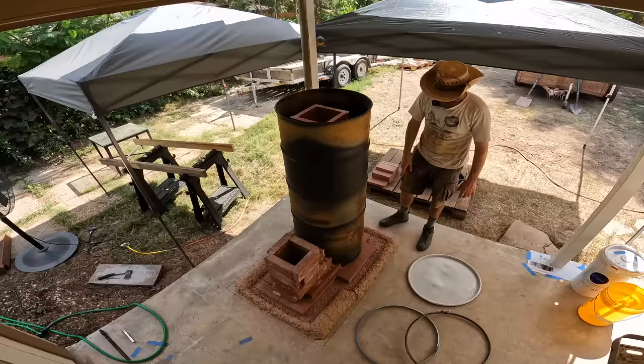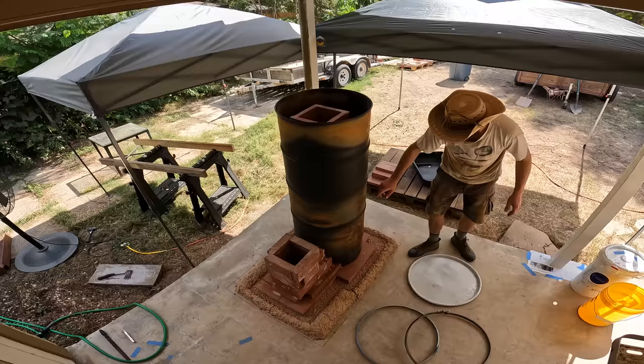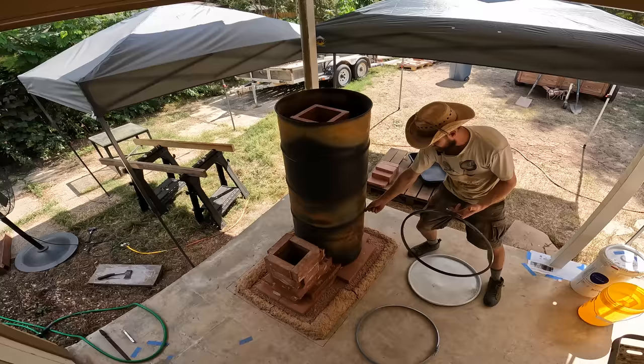So the lower drum is referred to as the manifold, since that's kind of permanently in place. I'm gonna grout it in there. And then the top barrel is called the bell. Ultimately, the bell and the manifold are gonna be held together with the rings that the barrels came with. So you clamp these together with a little bit of stove gasket in there.